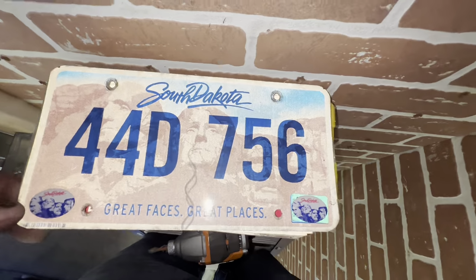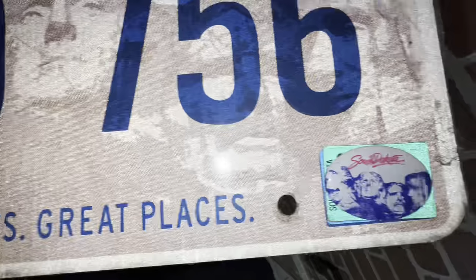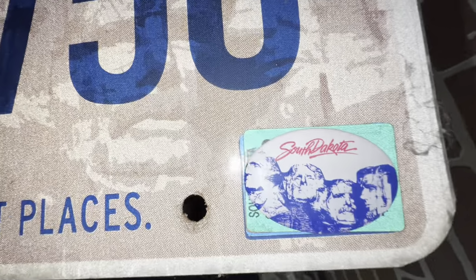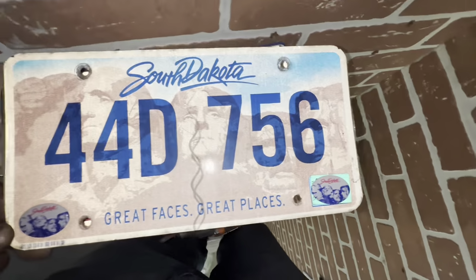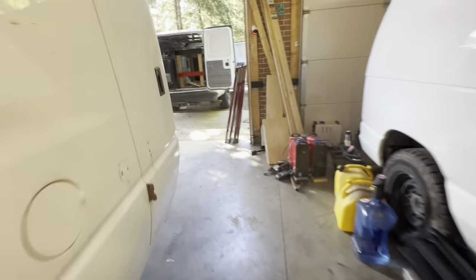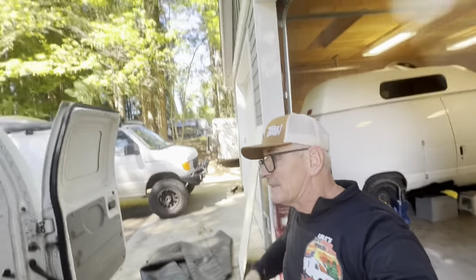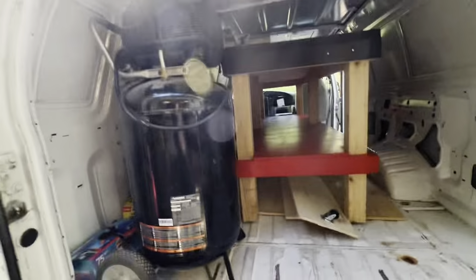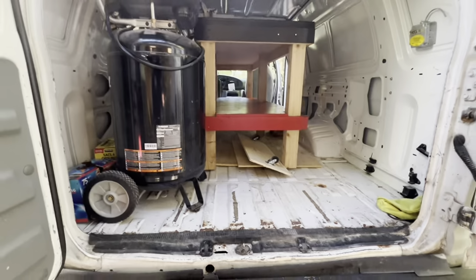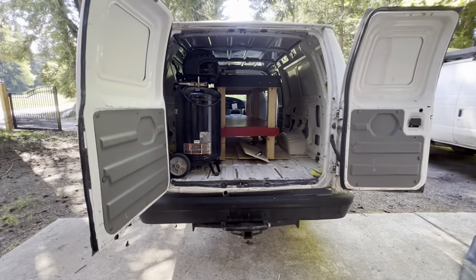Well, look at this plate. This is the most beautiful I've seen. Look at those stickers on it. South Dakota. Everybody's working and me just taking it easy, but that's another load and should be almost the last.